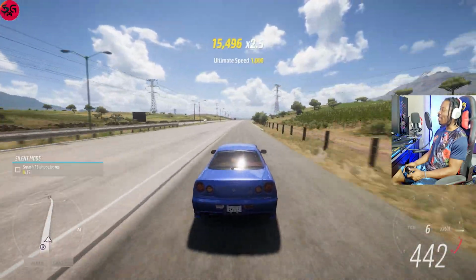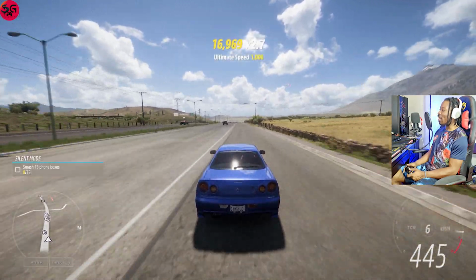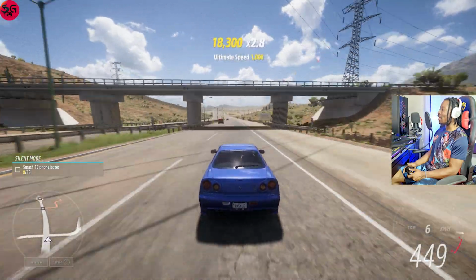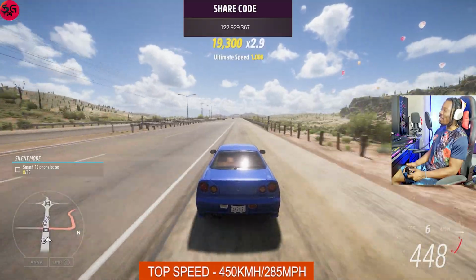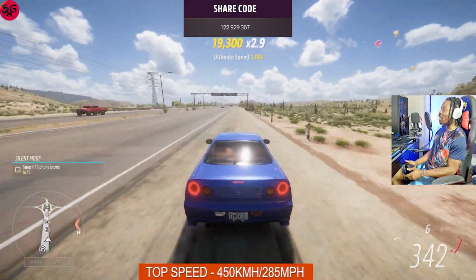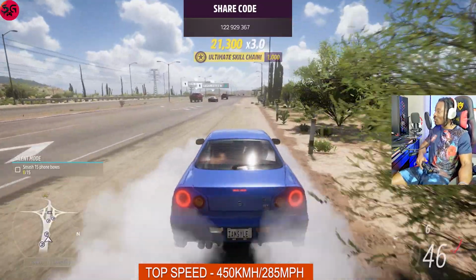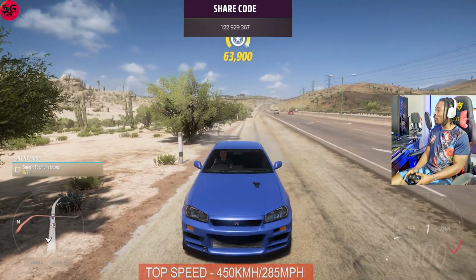That means it is on its way to compete with the LFA. It actually surpasses it. 450. Yeah, if the run was slightly better, then the 450 would have been an easy target to hit. But regardless, we still hit 450 on our Skyline GTR.